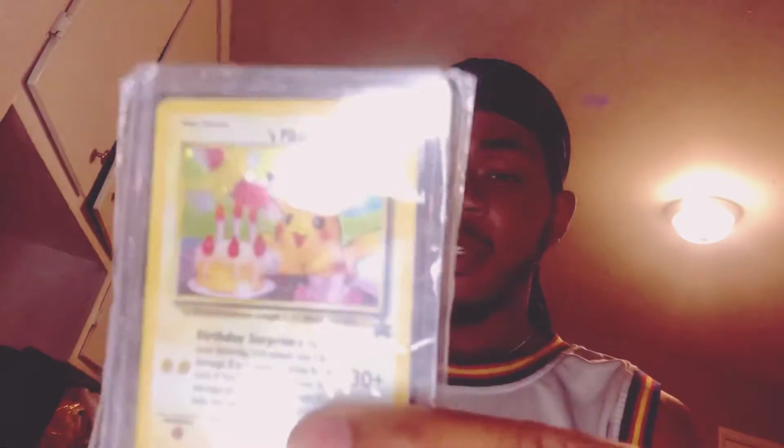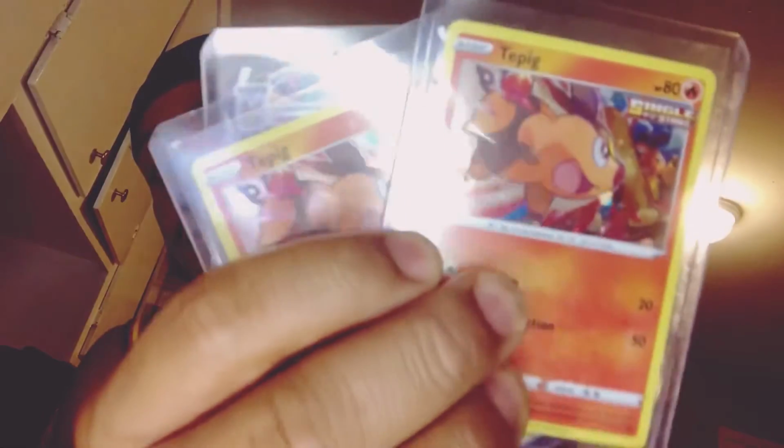Happy birthday, Pikachu. Yep. I said it. Happy birthday, Pikachu, which was a card that got given to any viewer who watched this video. This, the Teeny V Max cards, Swirl cards, Swirls, Flapple V Max.